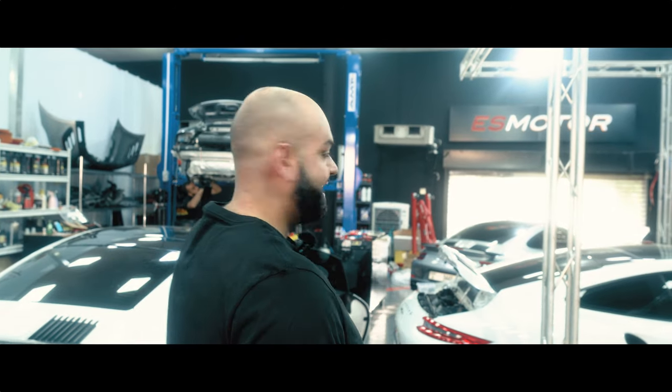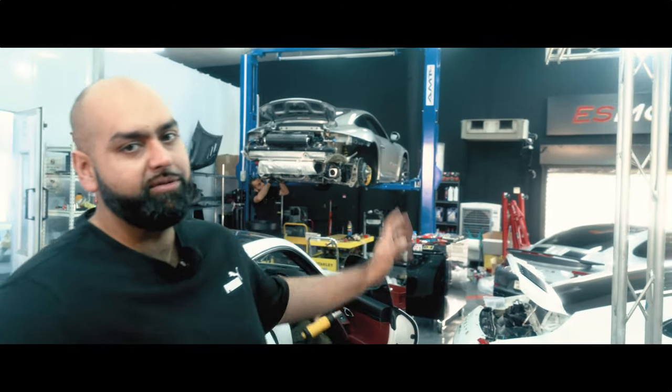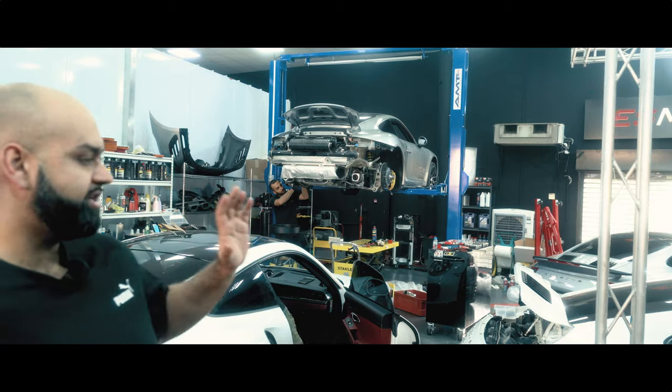Yo guys, it's been a few days we've been out here in Dubai. Work is still non-stop. We've got another ES800 that's getting built there on the ramp. We've done our checks on that ES1100, so that's ready to go out and drag tonight. It'll be cool to see what that does.